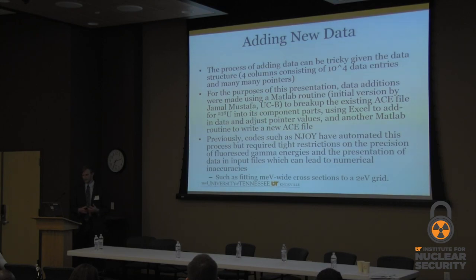What I ended up doing, I used a MATLAB routine to break the file apart into its components. I could see each one individually, use Excel to make the changes where I needed to, and then use another MATLAB script to just wrap it all back together.